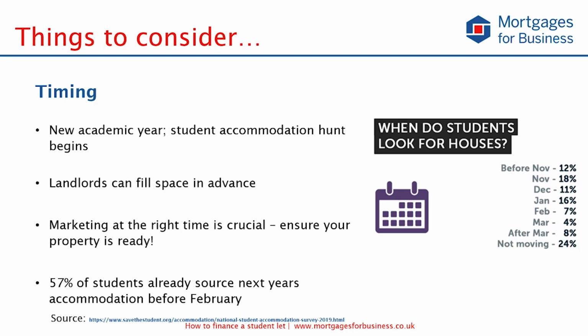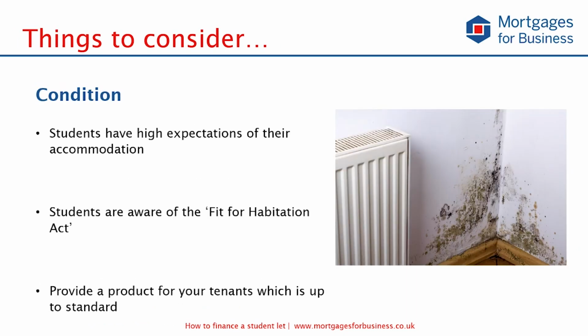57% of students will have already looked for their next year's accommodation by February, ready for their return in the autumn. The condition of property is also really important, and I think it's fair to say that the days of digs are over, and students are much more discerning in terms of their expectations on the quality of their accommodation. The Fit for Habitation Act, which students are becoming very aware of, means that properties with issues such as damp, if not dealt with promptly and efficiently, can mean you're breaking the law. So it's really important that you're committed to providing a product to your tenants which is up to standard.